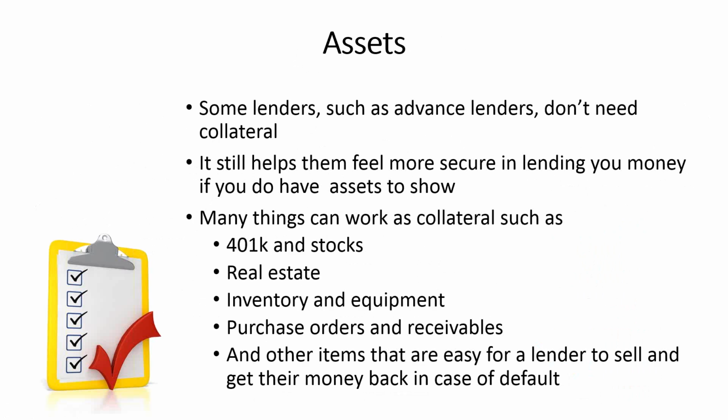And a lot of things can work as collateral, and here I listed quite a few of them. 401k, stocks, real estate, inventory and equipment, purchase orders and accounts receivable, any other items that are easy for a lender to sell and get their money back in case of default.